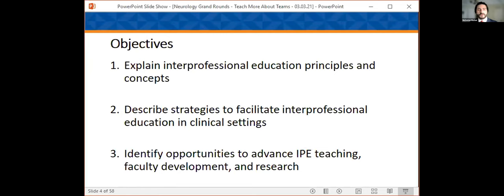We're going to spend some time talking about strategies that we can use with our learners to facilitate interprofessional education in our clinical environments. And then we're going to talk about how we as individuals, as divisions, and as a department might begin to think more about how we can advance interprofessional teaching, but also faculty development and even research in this topic area.